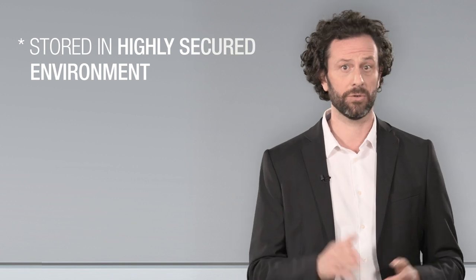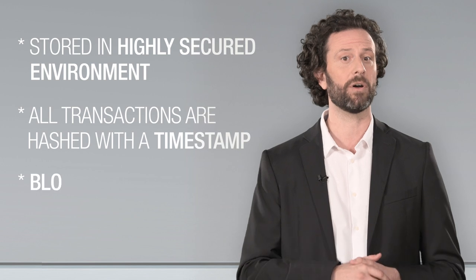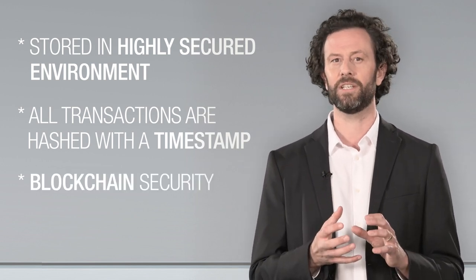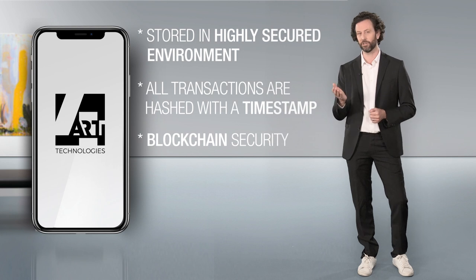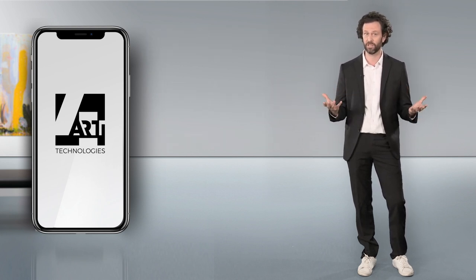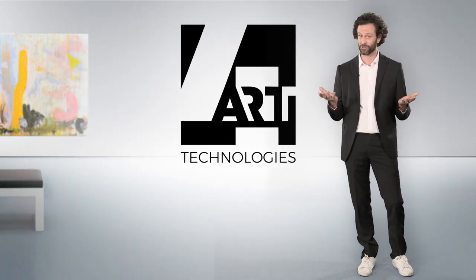The information is stored in a high security environment, and to ensure its immutability, all transactions are hashed with a timestamp on the blockchain. The unique combination of these technologies in the 4ART passport is the foundation for a new global standard. Here's a look at how the 4ARTapp can digitize daily tasks without changing routines, make them easy and secure, and how all of it actually works.